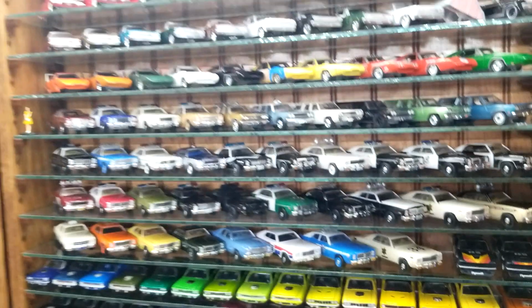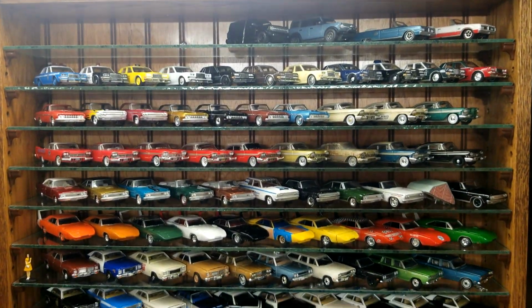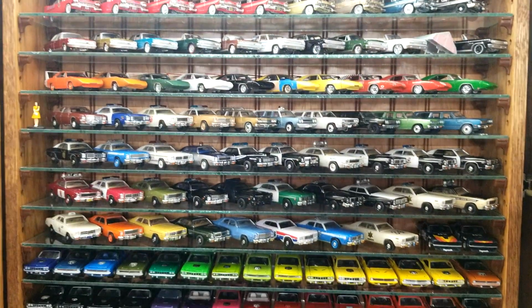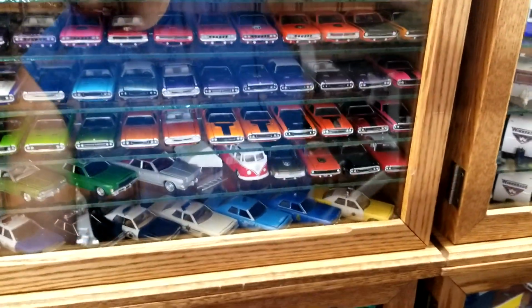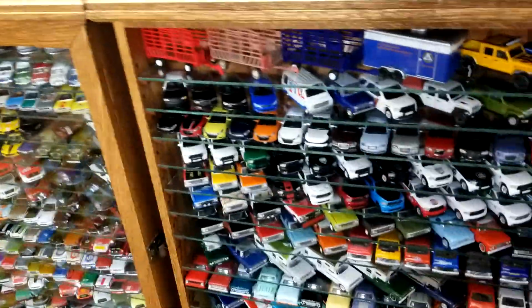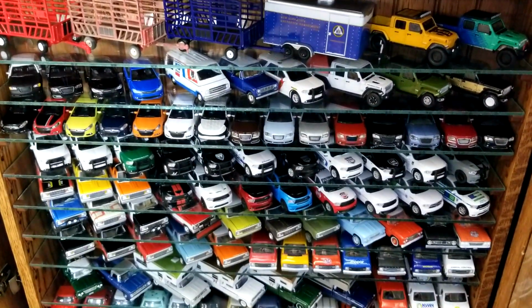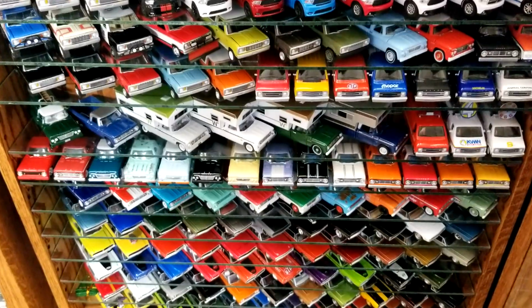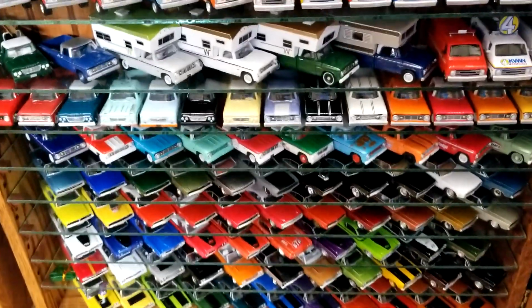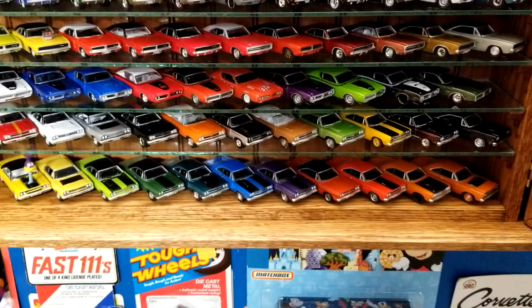Moving on to the next case here. This is all Greenlight. This is all Mopar. Let you take that all in. Moving down to the next one. This is pretty much all Greenlight too. Actually, this is all Greenlight. Got Jeeps, 300s, Darts, Durangos, Ram Chargers, Dodge trucks, Dodge van, Chargers, and then of course the GTX, looking pretty good.